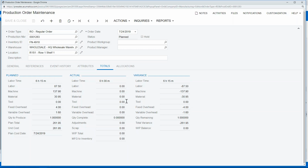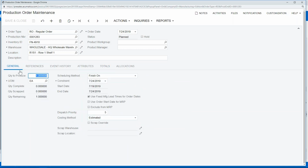And Diane's going to talk to you about how you can use Savant to do this from a handheld scanning device if you would like to. And you can also measure the variance along the way as we are maintaining those planned versus actual costs. So you're getting live shop floor information from that totals tab and your event history tab.